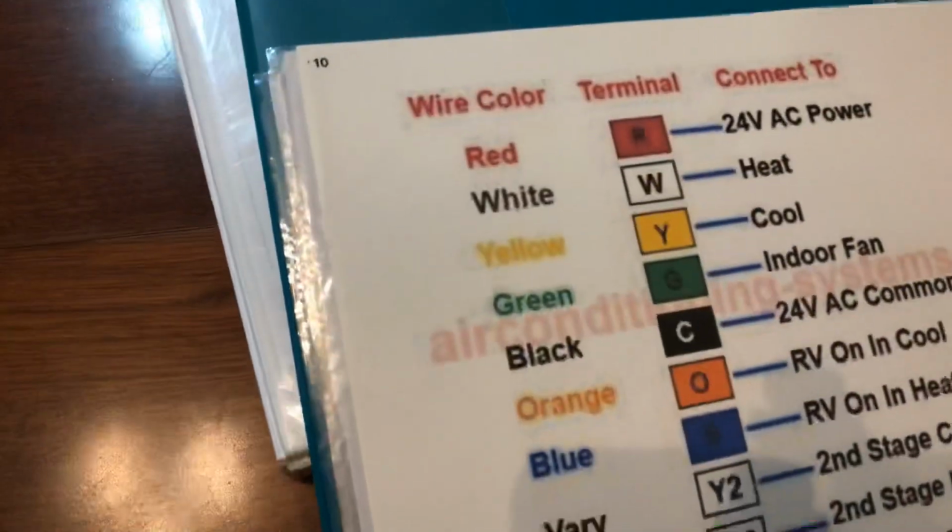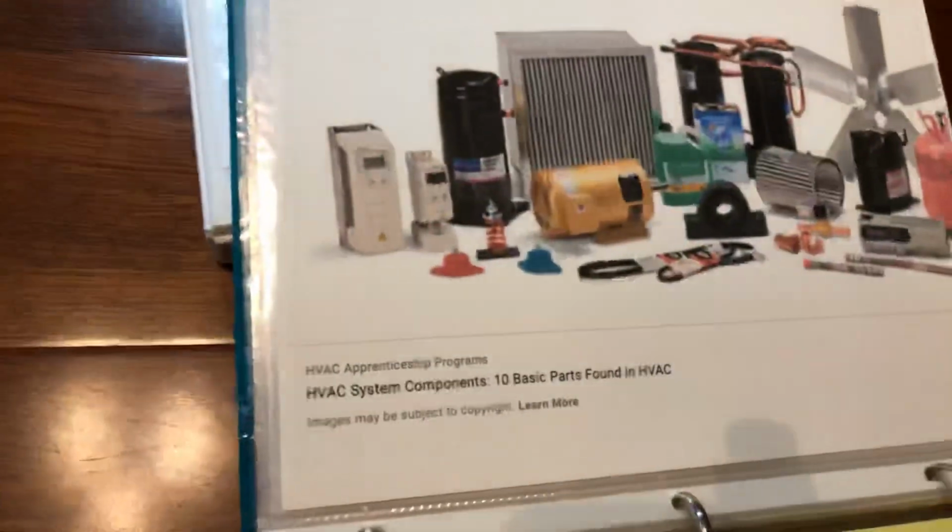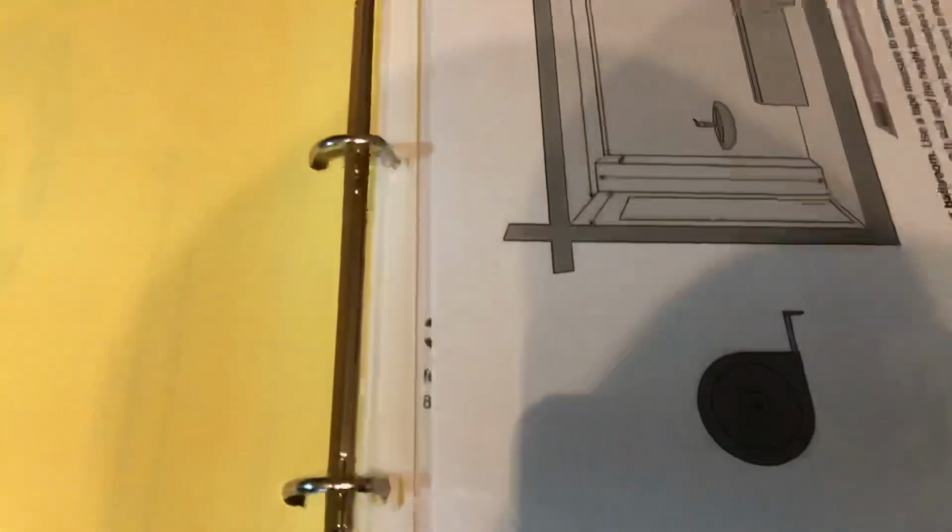And this has to do with thermostat wiring. So does this. And these are all the major parts of an AC unit. I want him to know the name of each part. And this teaches him how to measure CFMs, like a bathroom ventilation fan. Teaches him how to measure CFMs. And let me see what else I got for him.